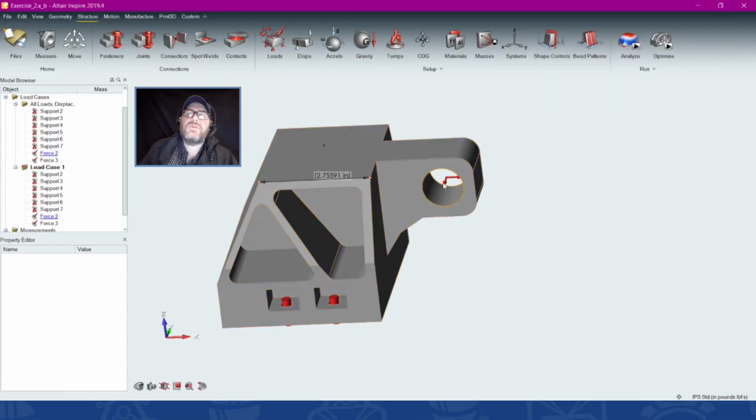If I come to my force, you see it says it's now 449.62 pounds force. So it is reporting it in the unit that I have there. Everything in this part has been adjusted to this new unit, including the material specification. So I can switch units at any point in time. But I do want to be running this in millimeter Newton second, so I can come back to that. And you'll see now the distance there is 70 millimeters.